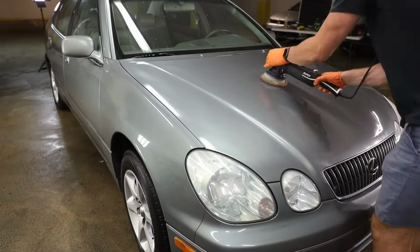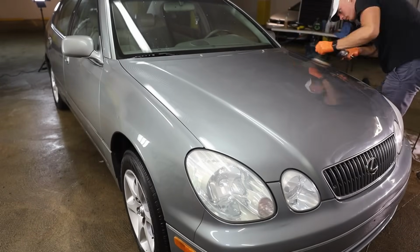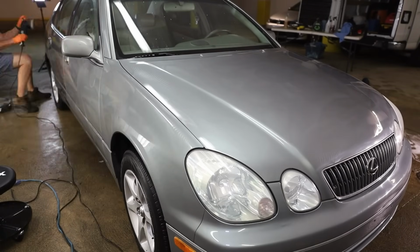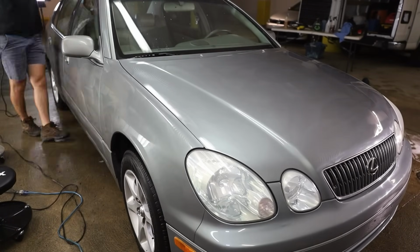For some protection, we went ahead and covered the entire car with Colonite 845 and used our Rupes buffer. This is one of our favorite waxes because it lasts quite a while and it's very high quality.